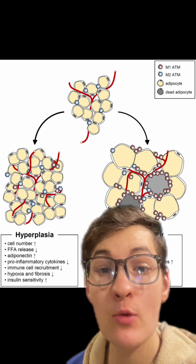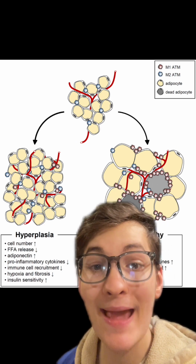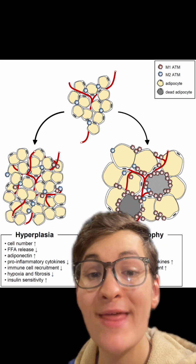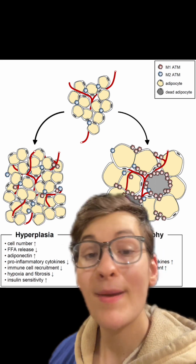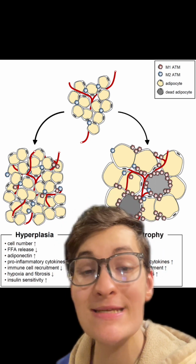Therefore, although it may sound scary, by increasing the number of fat cells we have, these GLP-1 agonists may improve the health span and lifespan of those with excess adipose tissue by decreasing its unfavorable effects on this individual's entire body.